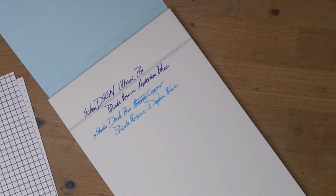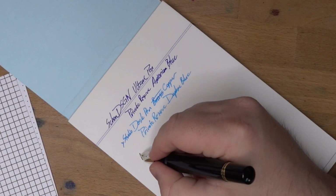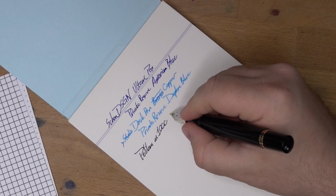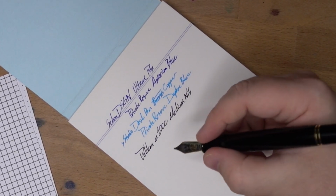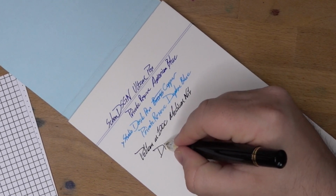What else do we have on the desk here? What can we bring out? Here we go. This is a Pelikan. This is a whole different beast. This is a Pelikan M1000. Medium nib. And I want to say this is... What the heck did I put in here? Diamine Skull and Roses, I want to say.